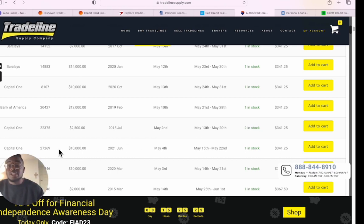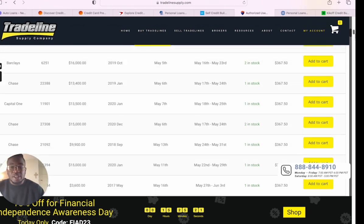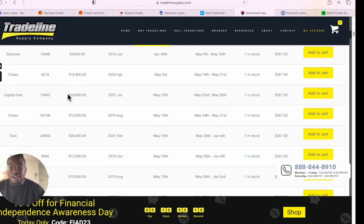So right here you can see you can have a $10,000 trade line, a $10,000 trade line. This is to boost your data points as well. The higher the limit is, right? Now you got a $20,000 trade line. This is only 2 years old, right? I would recommend you get one that's over 5 years old so that you can increase your average age, right? And this is gonna help you significantly.